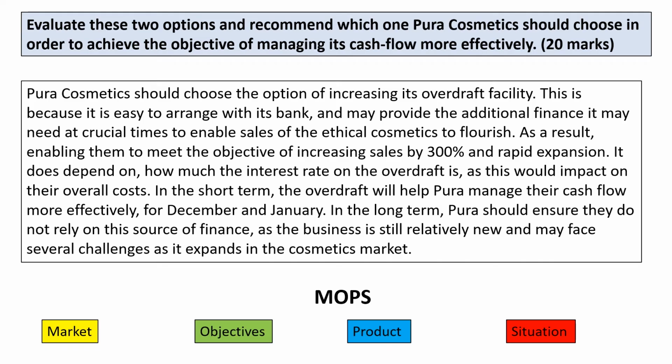Pura Cosmetics should choose the option of increasing its overdraft facility. This is because it is easy to arrange with its bank and may provide the additional finance it may need at crucial times to enable sales of the ethical cosmetics to flourish. As a result, enabling them to meet the objective of increasing sales by 300% and rapid expansion.